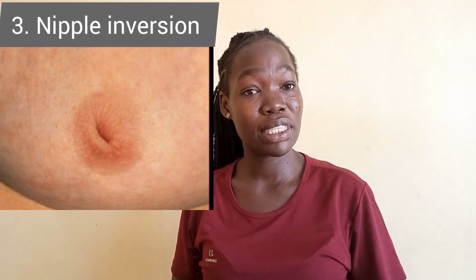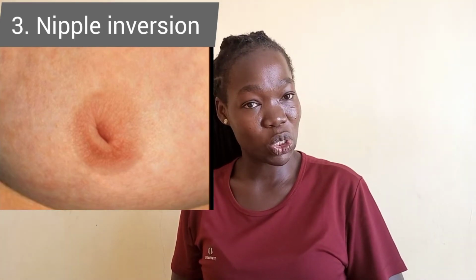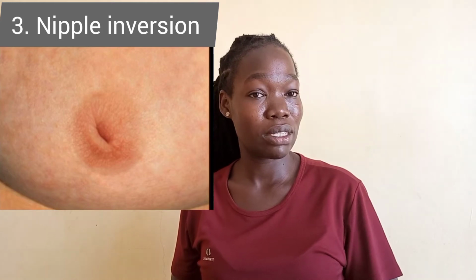The third one is change in the nipple. If you realize that all of a sudden your nipple is pulling inwardly, nipple inversion. For some ladies, an inverted nipple is common and they live along with it. But again, if you realize all of a sudden there is that inversion that wasn't there previously and it's pulling inwardly, and it can also be painful, then you have to go and see a doctor, because this can be an indication that a tumor has grown inside and is pulling your nipple inwards.